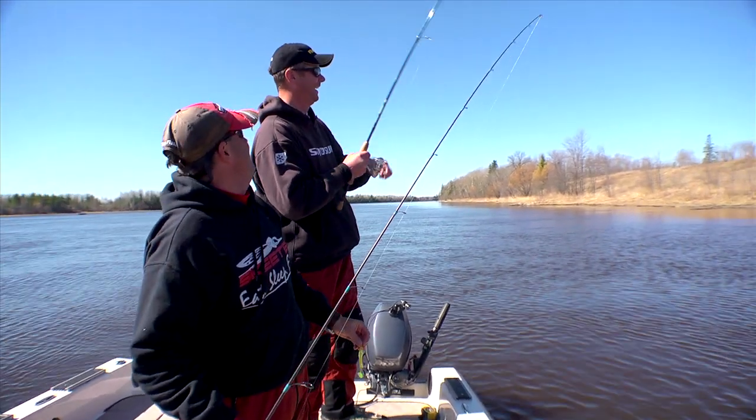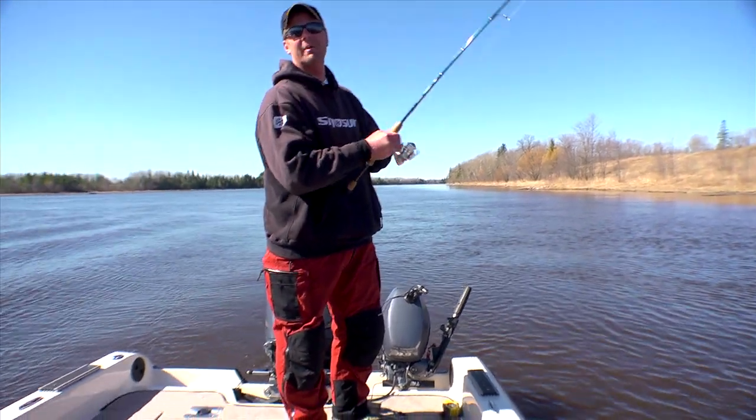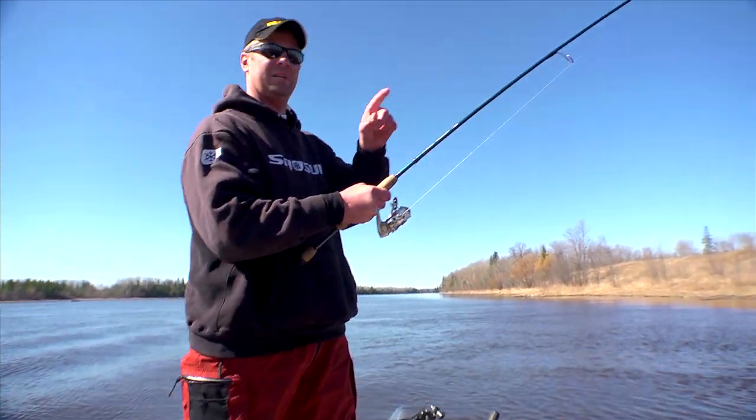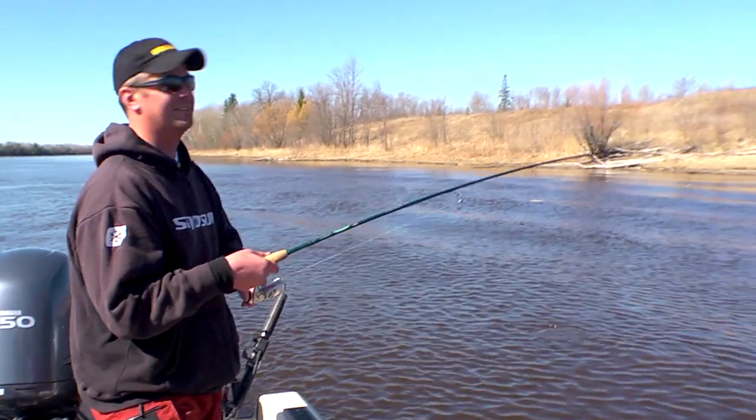And that's another one for me. It's another one for the good guy. That one actually caught me by surprise. It bounced off two rocks, tip, tip, and then pow. This is a good fish. That's awesome.